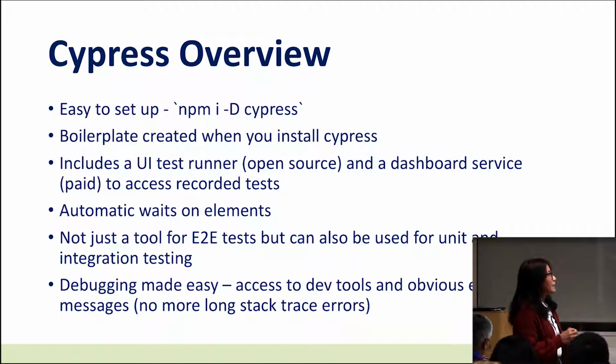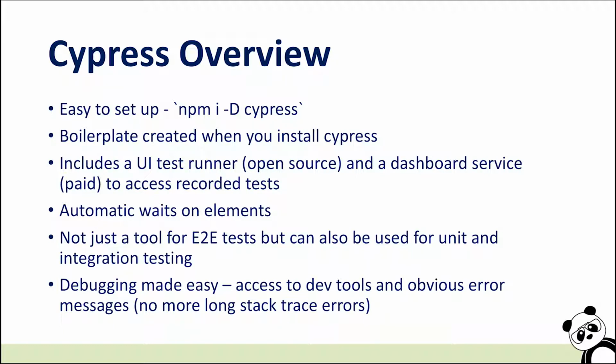One thing to note about Cypress is it has automatic waits on elements. If you're using Selenium, you have to write code to implicitly or explicitly wait on an element. With Cypress, it automatically does that for you. And it's not just a tool for end-to-end tests, but it can also be used for unit and integration testing. One feature I like is that debugging is so easy. You can access the dev tools on the Cypress test runner, and the error messages are so obvious. If you're used to Selenium, you're going to see a long stack trace error, and it might take you a while to figure out the actual root cause of the issue. With Cypress, they have really obvious error messages, so you don't have to spend time trying to figure out why your test fails.